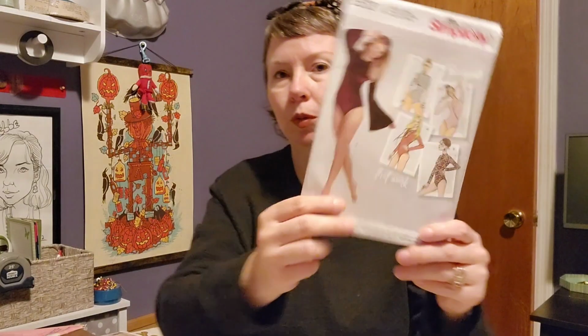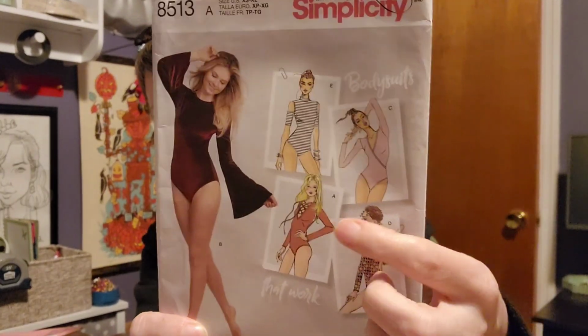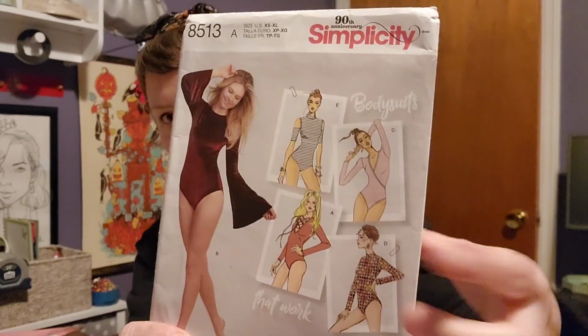So I'm going to do one of them, either the cream or the green. I haven't decided which one. I'm going to do this view with the lacing and this view with the crisscross or the wrap or whatever, the faux wrap situation. Now I am going to make this a little more modest. I don't mind showing off the girls, and it is a cruise vacation kind of thing, but I do want to be able to wear this kind of thing out and about in my real life, and I am a little more modest than that. So I'm gonna raise that up a little bit. But yes, green and cream. Oh, and I'm gonna do short sleeves.